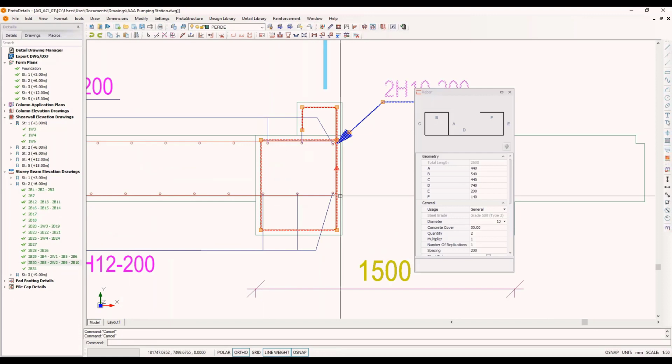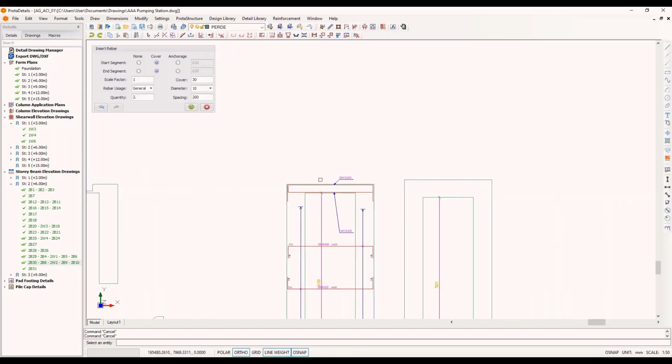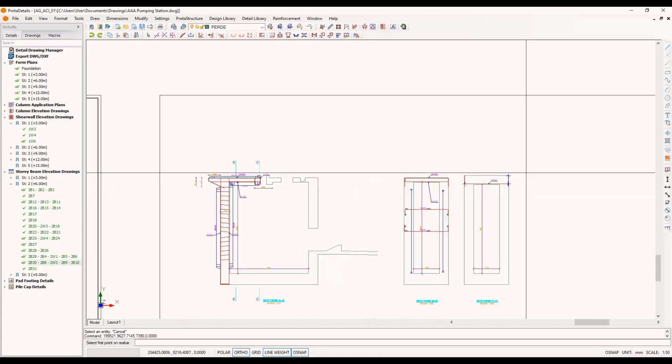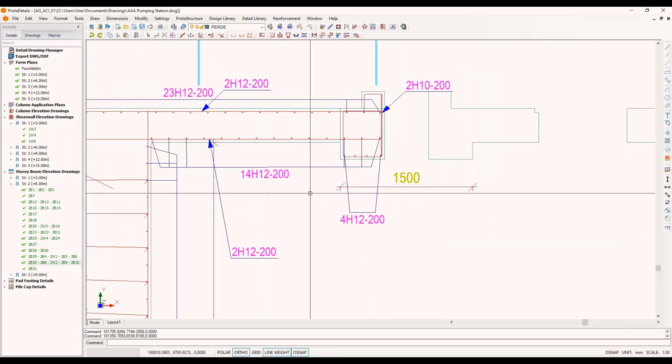You see, and of course this is parametric now. You can change any property here, any of these fields. Maybe from this section I have another one here. I can just quickly show you. Actually, you can show these rebars on a closed link as well. So here, all the way down to here, update the quantity. Here you go.